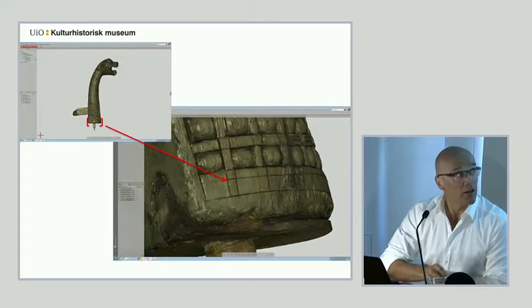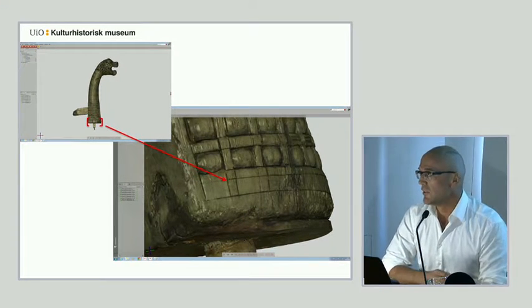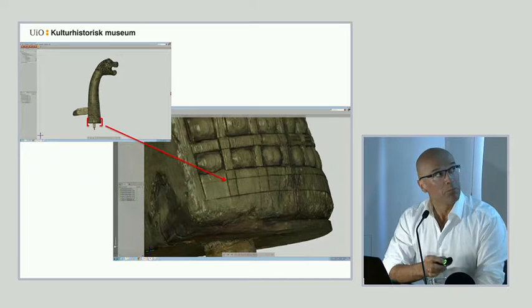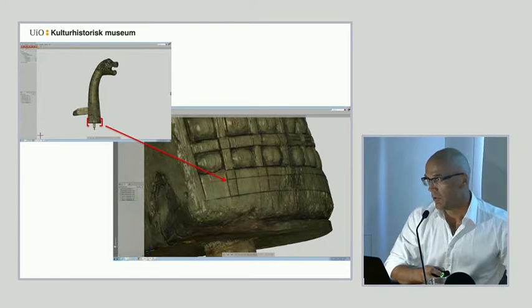We need to get high resolution on the scans because, for example, this one was last out on display in 1950. It's a head post, one of our icons in Norway. Down here you have the knife marks, so we can see the tool marks on the objects, and that's also really important. And we can choose if we want the color of the object in the scan or not.